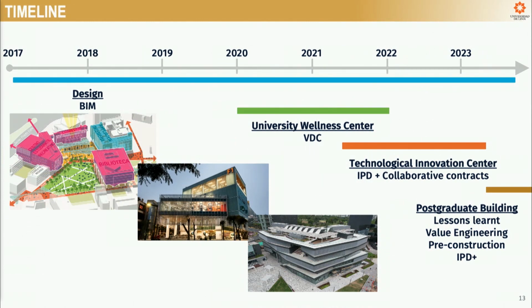So this is a timeline. We started in 2017 with our students building the entire University of Lima facilities, building the utilities and the buildings with our students. One year later, we hired our architect to design the master plan. And two years later, we started the first VDC building at the University of Lima. I'm going to talk a little bit more about it. And then one year and a half later, another one, but now considering the IPD and collaborative contracts. And now we are about to start the third one. I'd say the University of Lima seems a contractor, building one building after another, which will consider the lessons learned from the previous projects.